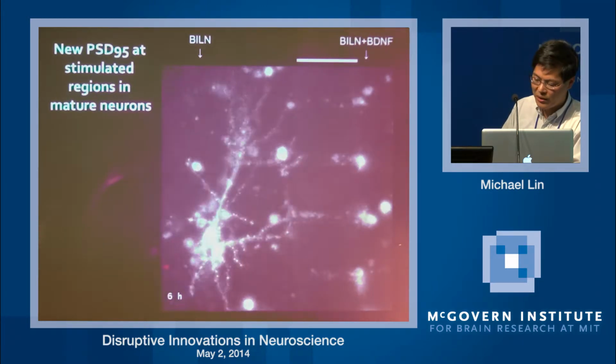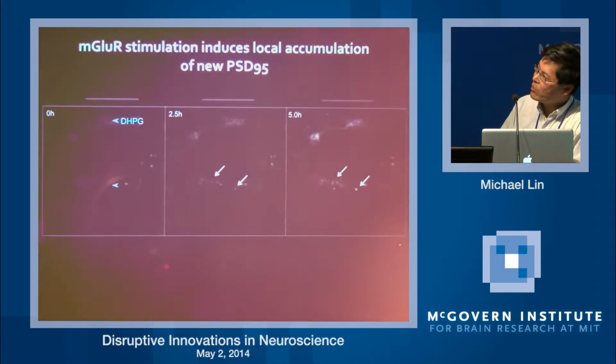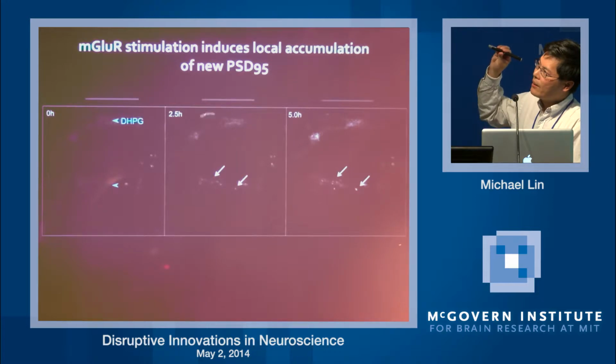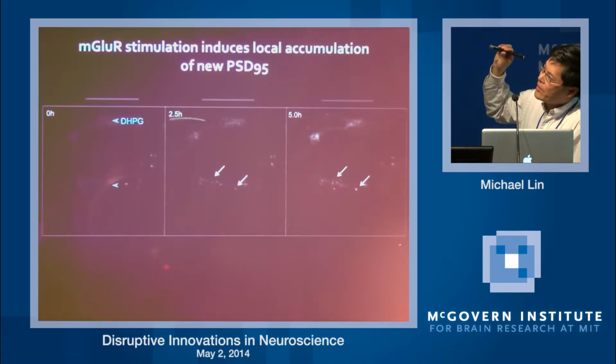So we then explored other stimuli that might be a little bit more physiological. If we stimulate mGlu-Rs with mGlu-R agonist, DHPG, so mGlu-Rs also gate LTP at high doses. As people here are very familiar with, it causes LTD. But at low doses, it facilitates LTP. So it can go either way.